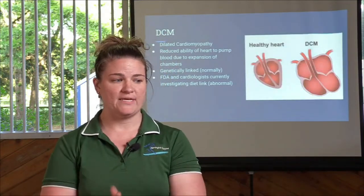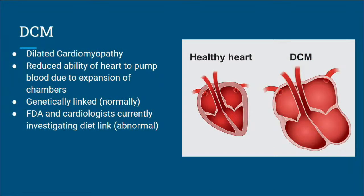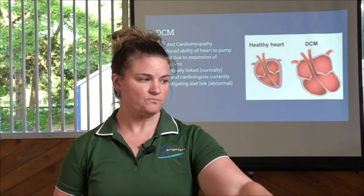So this is a little graphic. It basically shows you we've got a healthy heart on the left. And so that's the four chambers of the heart, nice and normal and symmetrical. And then the DCM heart kind of looks like a bell pepper. That is definitely not how your heart is supposed to look. The chambers get really, really thin, really weak, and they cannot pump the blood. And dogs can die from this for sure.